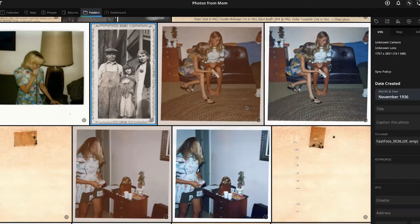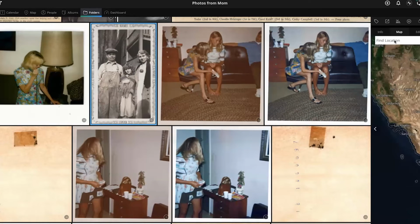It was of my other grandmother and her brother. I can go over to the map and I can do a search for El Paso, Texas, and I can actually drag it onto the map. So those are all ways that you can add more information.